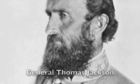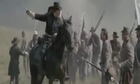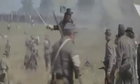Rally, men, rally! Like a stone wall. Let us determine to die here today, and we will conquer. Rally behind the Virginians!